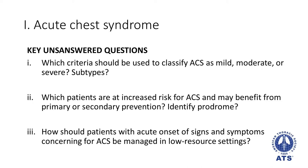I don't have a lot of time during this talk to talk about the idea that when you don't have chest x-ray available, how can you rely on a definition that requires a new infiltrate? So how can we identify these subjects in lower resource settings?